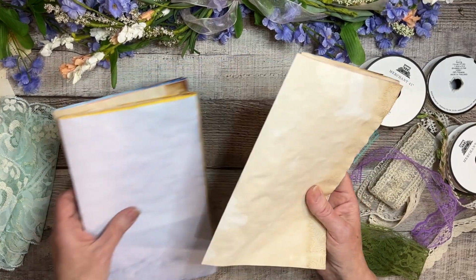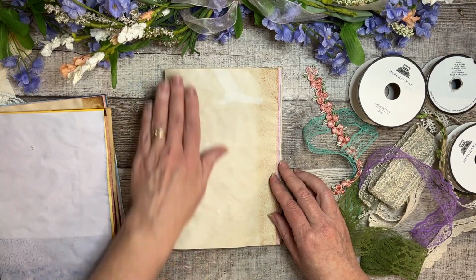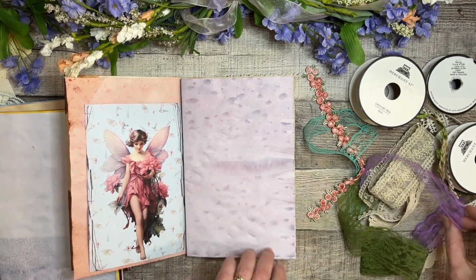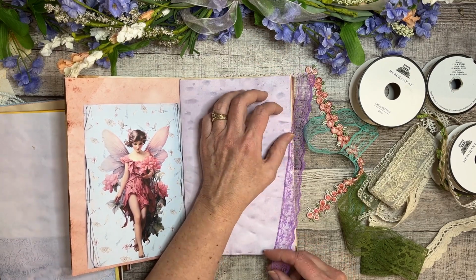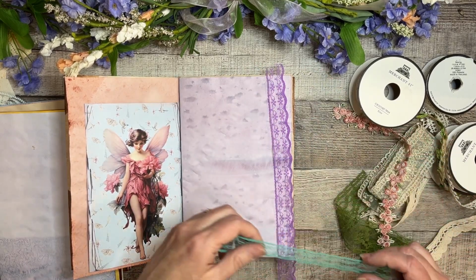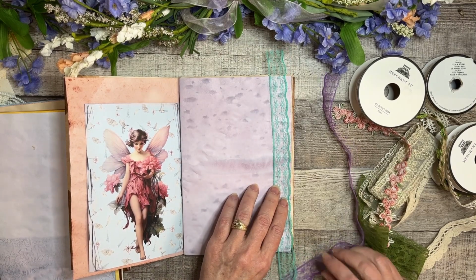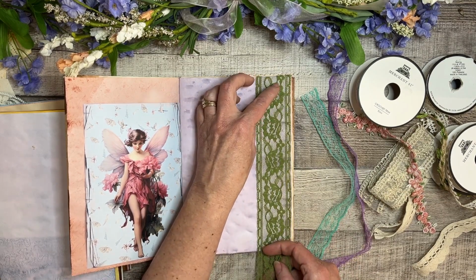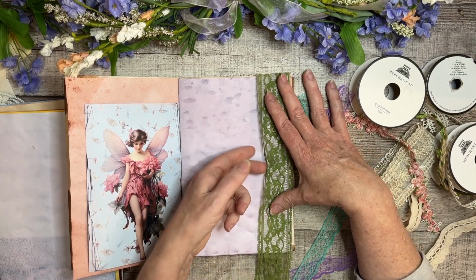But I think I will put that aside for a minute and work on the easier pieces, the things I can get done a little quicker, and then at the end we'll work on that window. I've just gotten all these little scrappy pieces of lace that I have not had a use for, and I'm thinking these colors are just perfect for spring. So I'm just going to go through and make some decisions here. The options really are unlimited, I think.